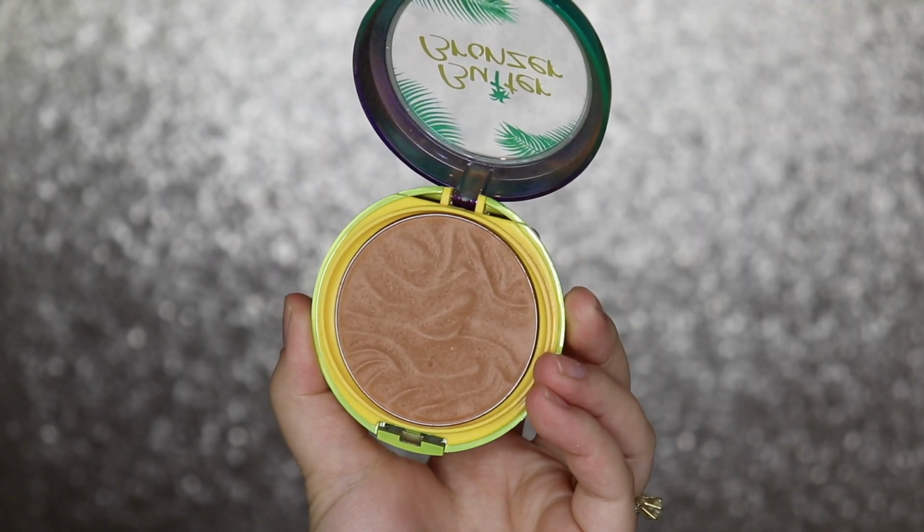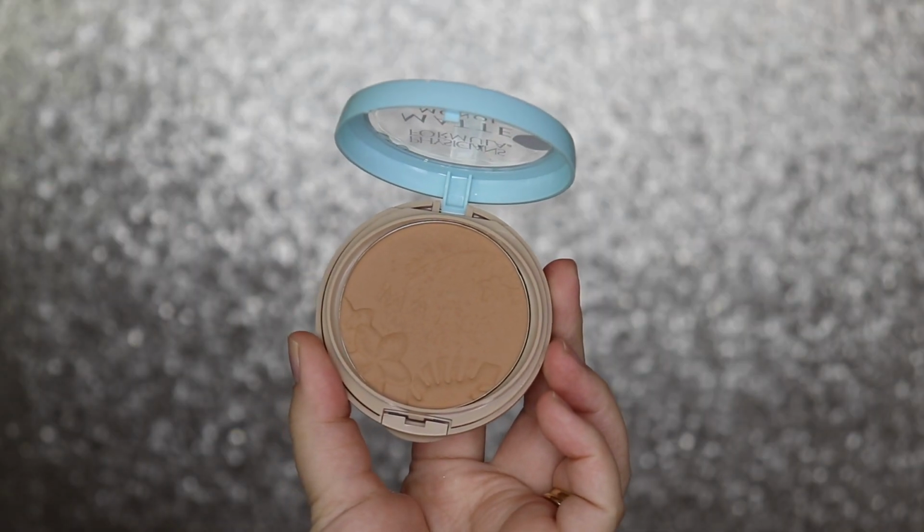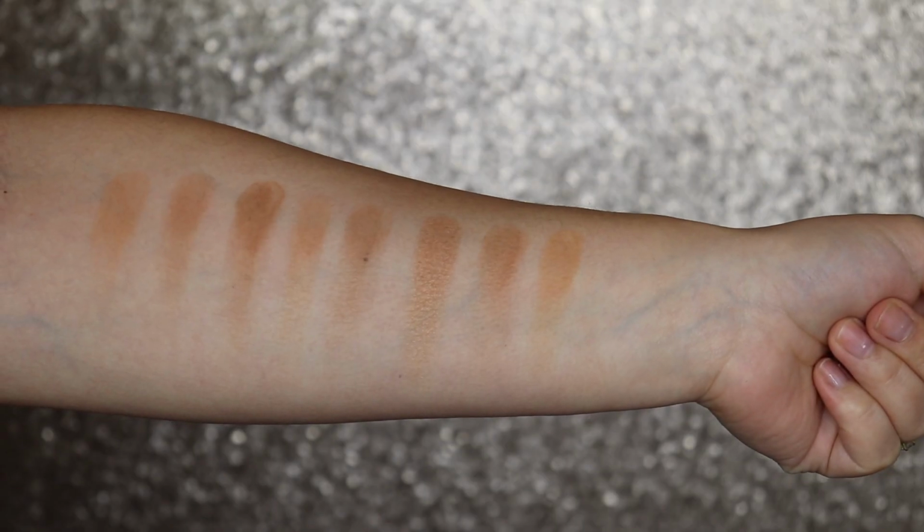So I have two bronzers here. They are from the same brand, but slightly different in color. The ones that I have here are by Physicians Formula. I have the Butter Bronzer in the shade Sunkissed Bronzer. This is the Murumuru Butter Bronzer, and then I have the Matte Monoi Butter Bronzer in Matte Bronzer. I have both of these.